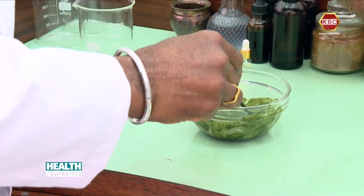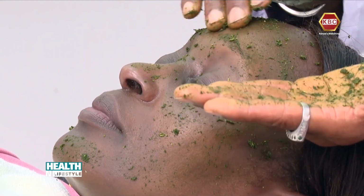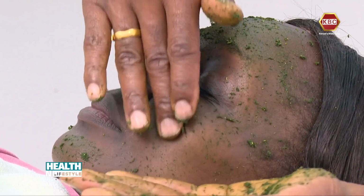My skin was then treated to a unique facial mask, a lush blend of moringa and nano platinum mixed with peppermint.